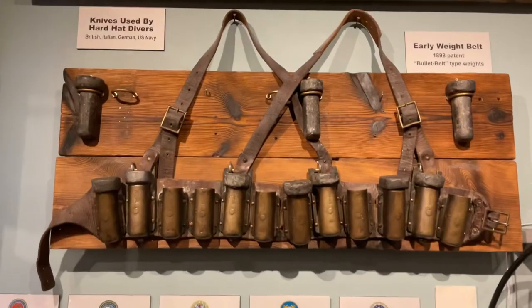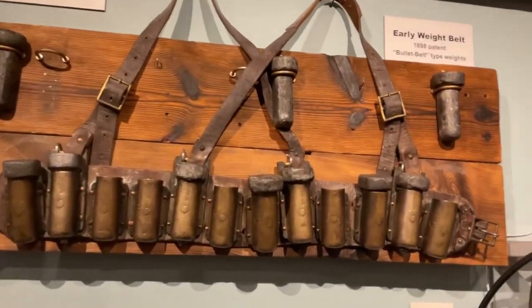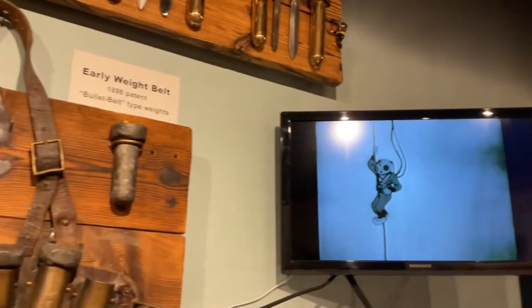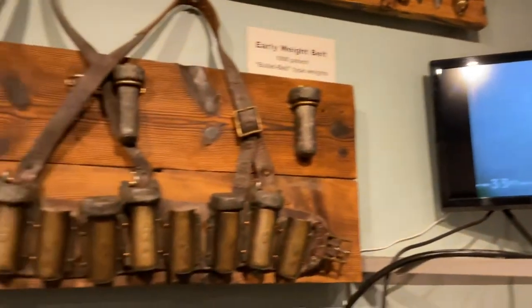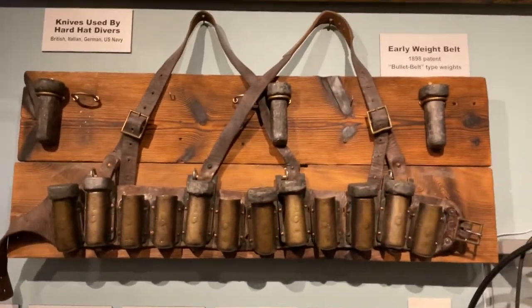So here's a weight belt that people put around their waist back in the early 1900s, late 1800s. You put it around your waist. Look at the cartoon right here, guys. And sink down to the bottom. And hopefully your apparatus is working good.